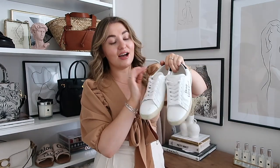This tennis shoe kind of style is so in at the moment, and I really like it because it's just so easy to wear, very 80s, very classic, very understated, and I really like that. You can definitely see that I've gotten a lot of wear out of these, but they are just fabulous. I'm so glad I picked them up. I love them.